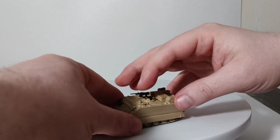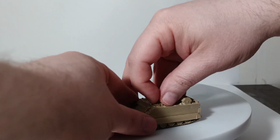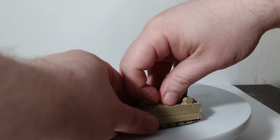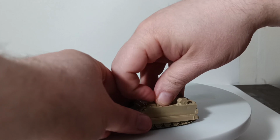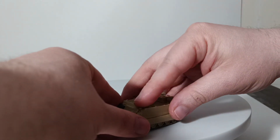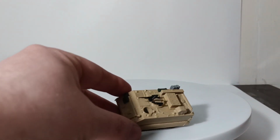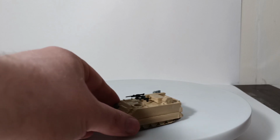That goes down. Also, this hatch right here, which I believe is where the commander of the vehicle would sit. It is a little bit difficult to open because the tolerances are tight. There you go. That opens as well. Or, I also made it that you can take it off completely if you just want to leave it open, which is what we'll do now.